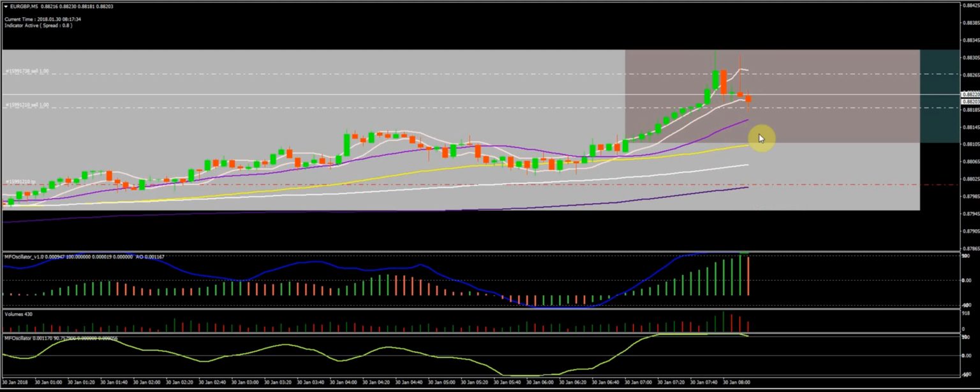It may be that I take some of this position off. It's a two lot position on here, two entries, and it's a fairly highly geared pair, so it does move fairly quickly. So it may be that I actually take some profits off earlier than these targets, but it depends on the price action and how it wants to play.